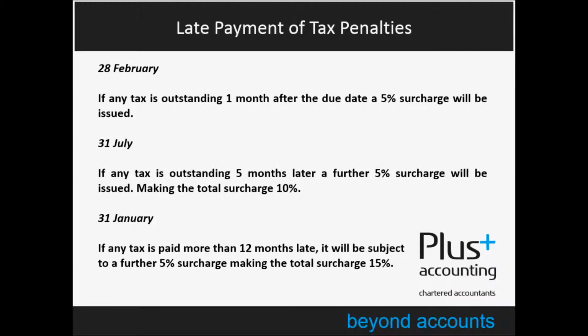And the important dates to be aware of as far as the late payment of tax penalties is concerned are, firstly, the 28th of February. If any tax is outstanding 1 month after the due date, a 5% surcharge will be issued, and that's 5% of any tax that's due.